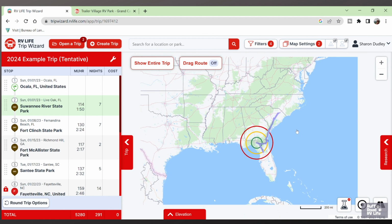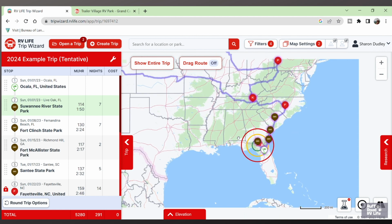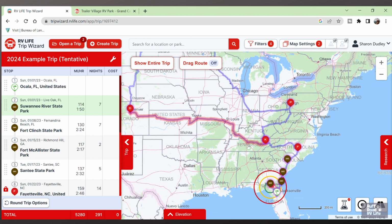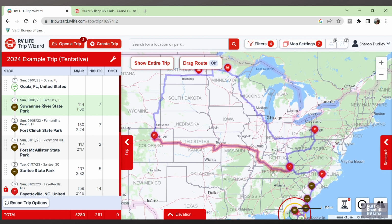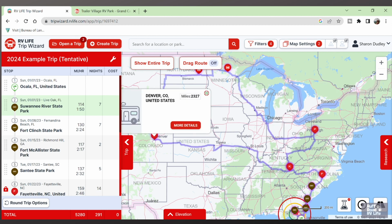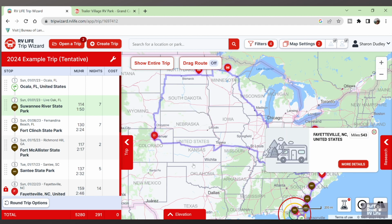And I play with different scenarios because we have certain people we want to see, and we certainly don't want to be caught up north in snow. So we make sure we're somewhere south before it gets to that point. But then we knew we were going to Pittsburgh, Pennsylvania, so we plugged that in. And then we wanted to hit these areas. We wanted to come over here towards Denver. And so that's kind of our route.